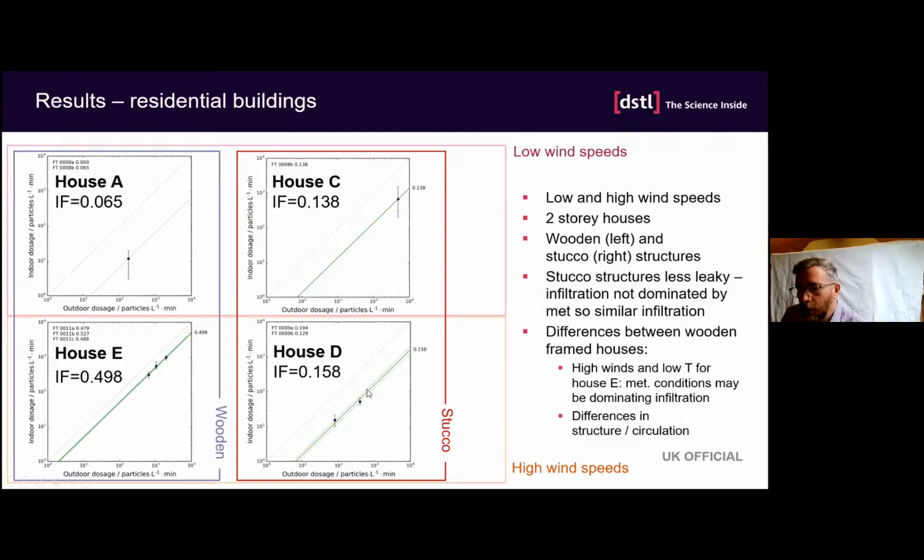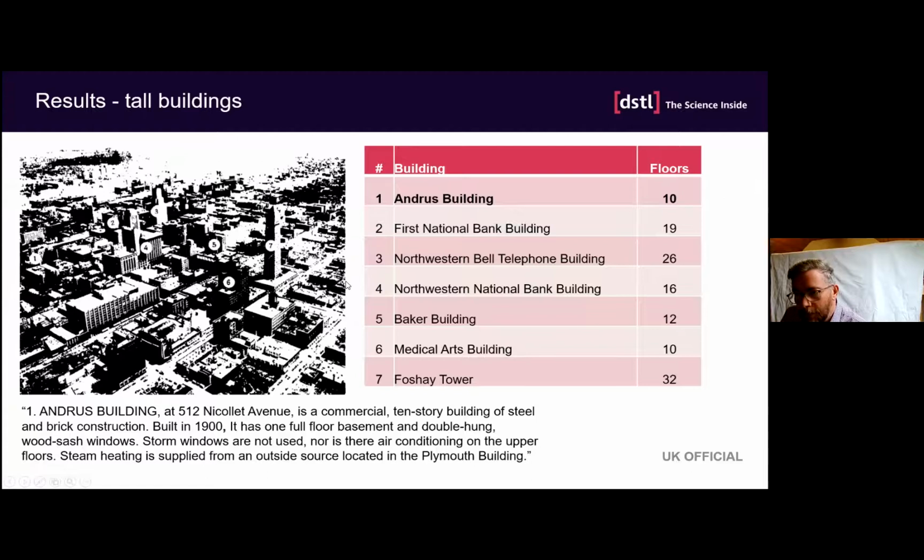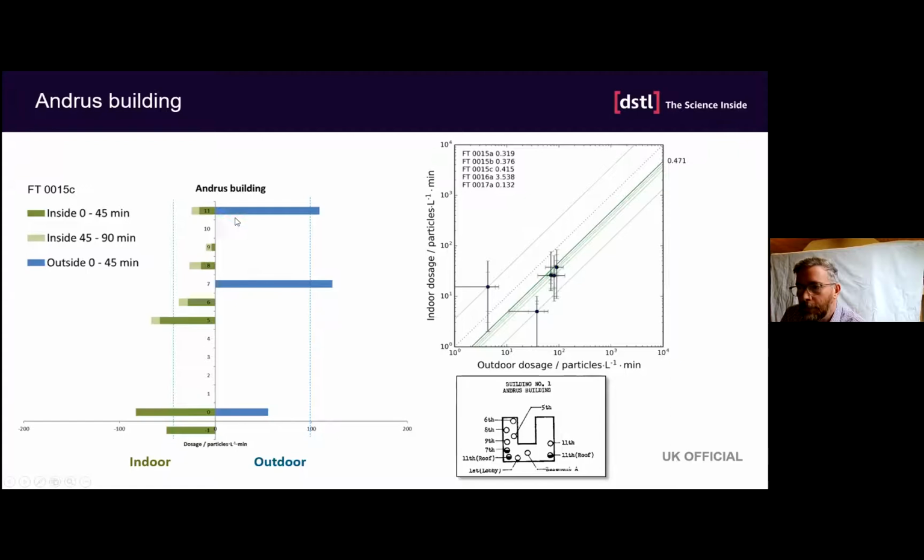And there's also some data there for large buildings, tall buildings. So this is a 10-story building, some measurements at different heights across the building, and then some measurements inside. And you can see that at ground level, actually, all of that exposure is received in the first 45 minutes. And as you go up to the heights, it's remaining into the second sampling period, which goes out to 90 minutes. So again, we can see some reduction inside. It's perhaps not as great as you might think, though.